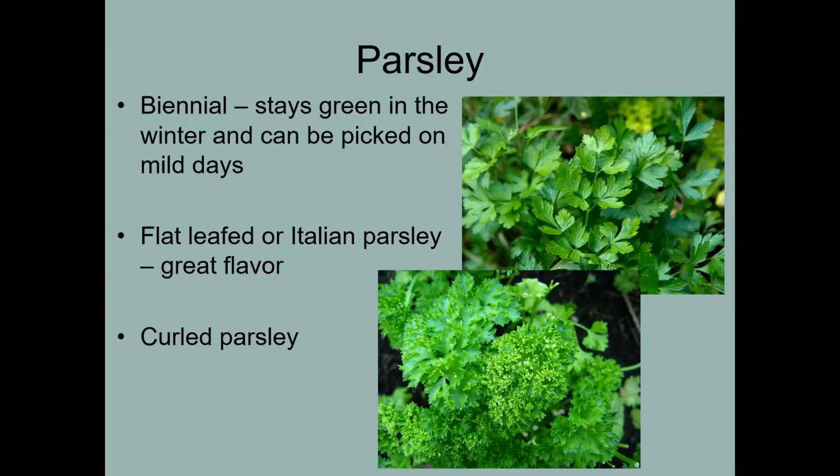A lot of times if you plant it in a garden area, it will just seed itself and you'll have new little plants come up for you every year. But it's one that needs that winter spell in order to get to the point where it'll set seed and then die off. If you're doing it mainly for eating, for culinary, the flat leaf or Italian parsley is usually considered the best flavored.